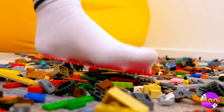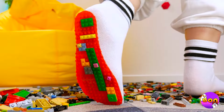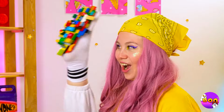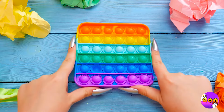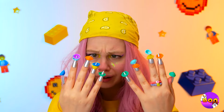Make sure it's the smooth side. Now your feet should be feeling fine. They'll even help you pick up the blocks. Whoa, look, a pop-it toy. Well, start popping. Careful with those nails. Well, at least you didn't break them.